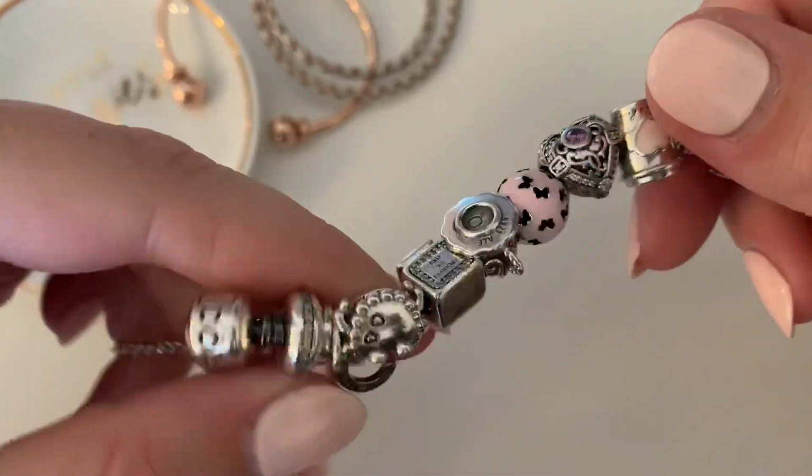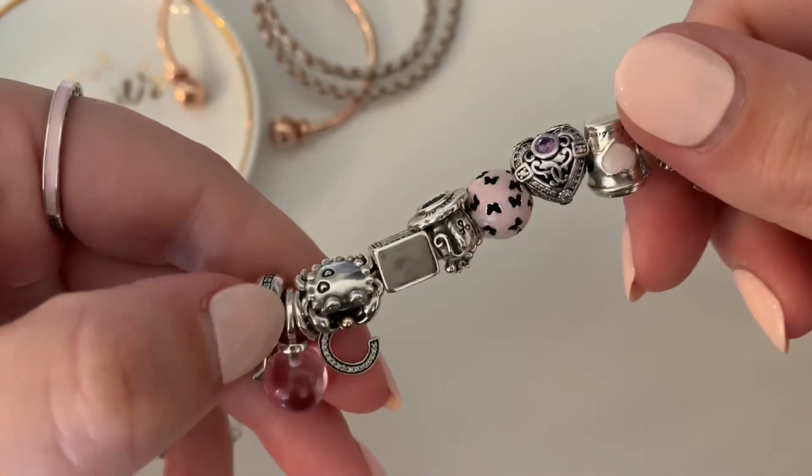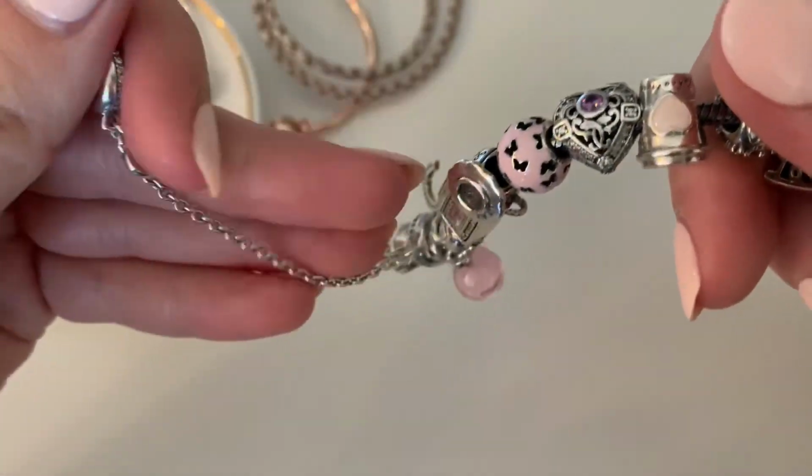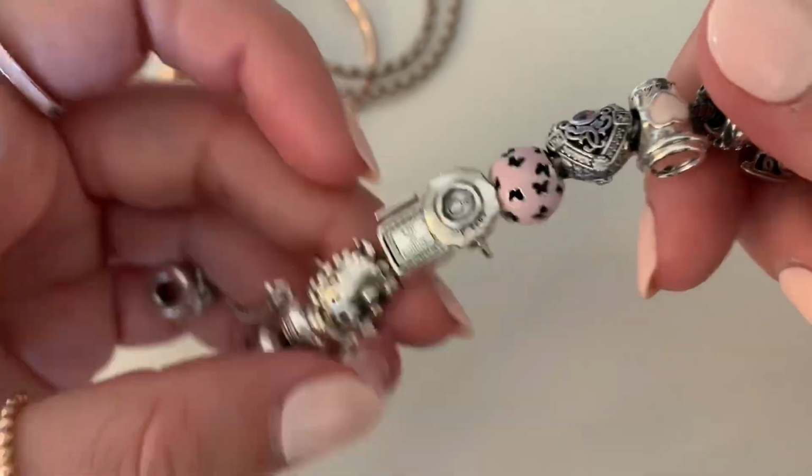The only thing I'm looking at potentially adding to this bracelet is the new dangle elephant. Sorry, I'm blanking on the name. I may put it here on this side, or I may put it on the opposing side next to the moon. That is the only charm I'm contemplating adding to this bracelet.